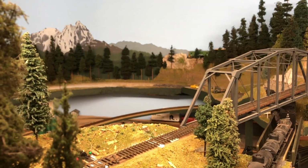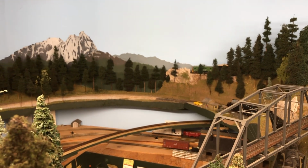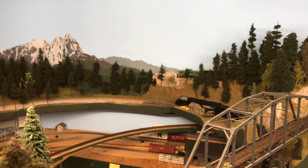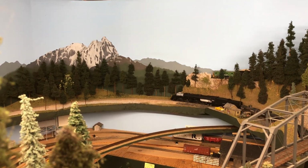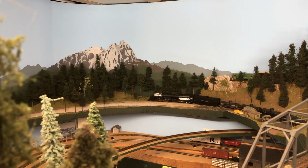This is heading around the Index Loop. That mountain in the background is Mount Index. In the undeveloped portion of the layout below that is the Ballard branch, or it's really called the Fremont branch. But it's not any place the Big Boy would ever go.